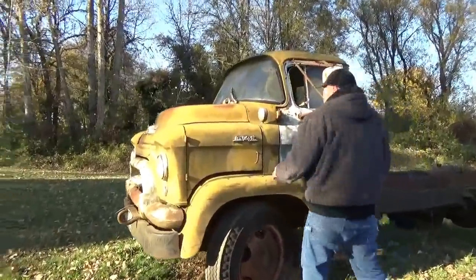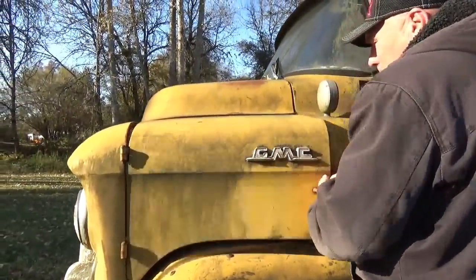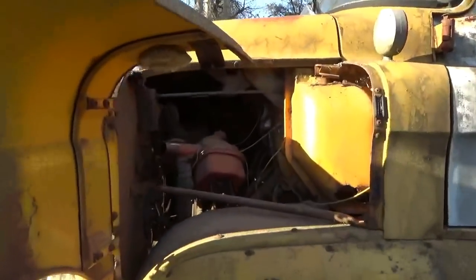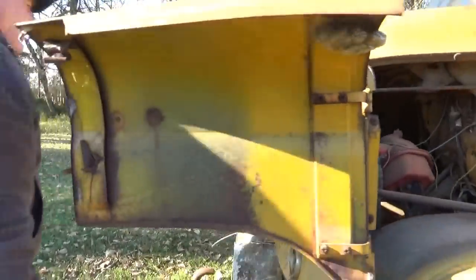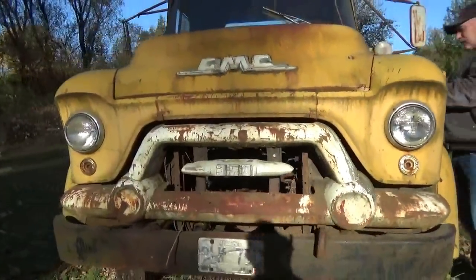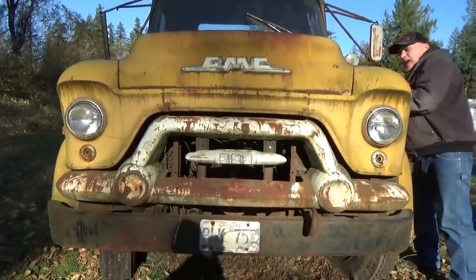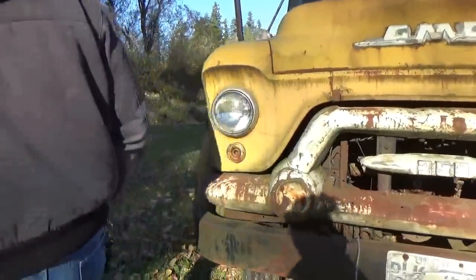'65 GMC low cab Ford with the GMC-only weird butterfly hood that opens up in three pieces. It's got a 350 V8 in it, Chevy, that's supposed to run. I can't verify that. I never tried to get it running. I only had it for a couple of weeks when somebody came by and wanted it, and then we ended up getting it back.